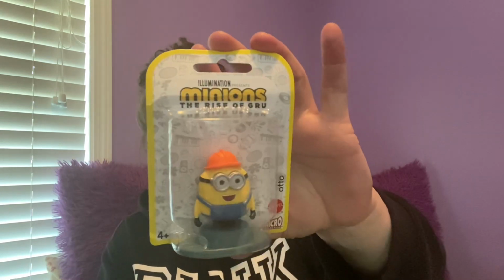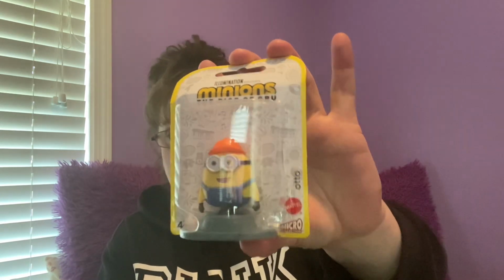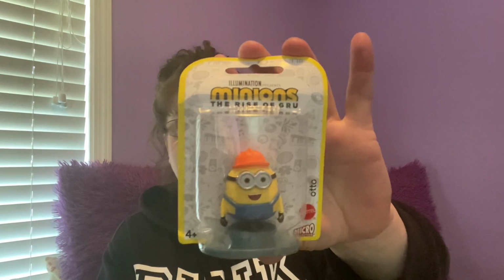Okay, these were kind of cool. Minions. So for those of you that like the Minions, I found a set. I don't know if I have the whole set, but these are the ones I found. These are plastic. They are about 2 1/4 inches. The first one is Otto. And the only reason I know that is because it says it right there on the package. If it didn't, I would not be able to tell you what it is.